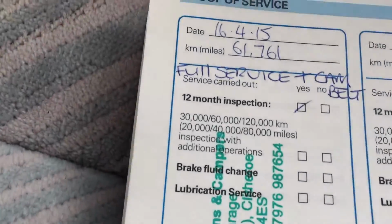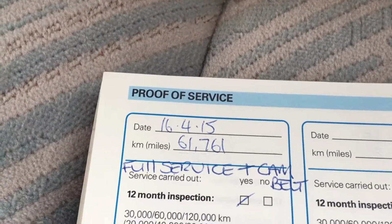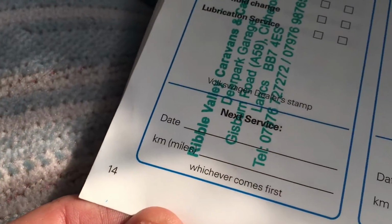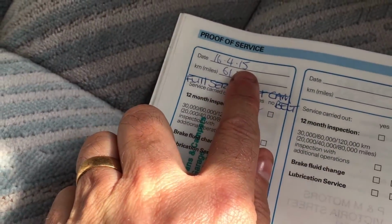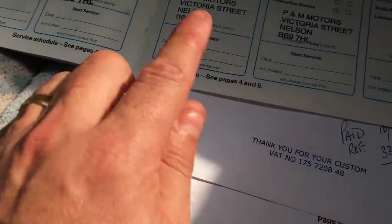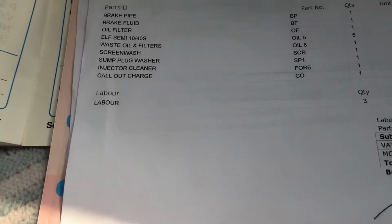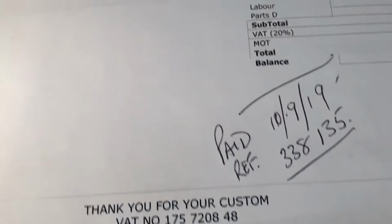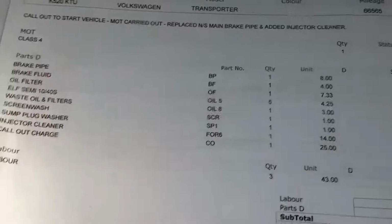So from there on in, still the same garage. It went, for some reason, to just one more garage, Ribble Valley Caravans and Campers. So they obviously did a habitation service, and at the same time they fitted a cam belt. But from 15 onwards, I've got a lot of bills again from P&M Motors. So feel free to ring them up and they'll tell you all about this vehicle. There's the last service that I had last year. There's last time's MOT, no advisories.